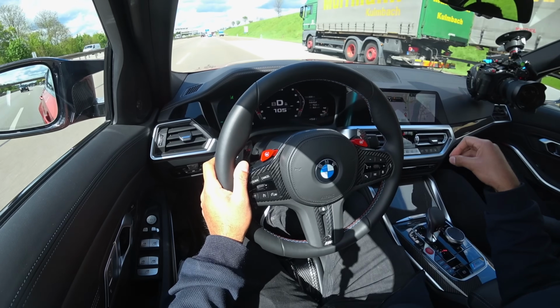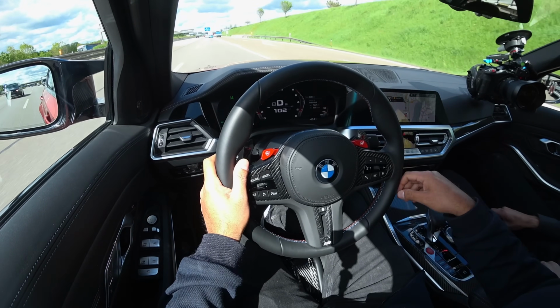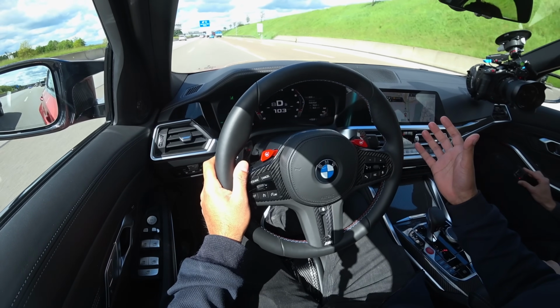And again, this gearbox, I do not like this gearbox. And I said this when we tested the car at the launch event as well, that I think you should stick to the standard M3, get the manual transmission. You don't need that extra 30 horsepower, and it's so much more pure. And again, similar to that E30.